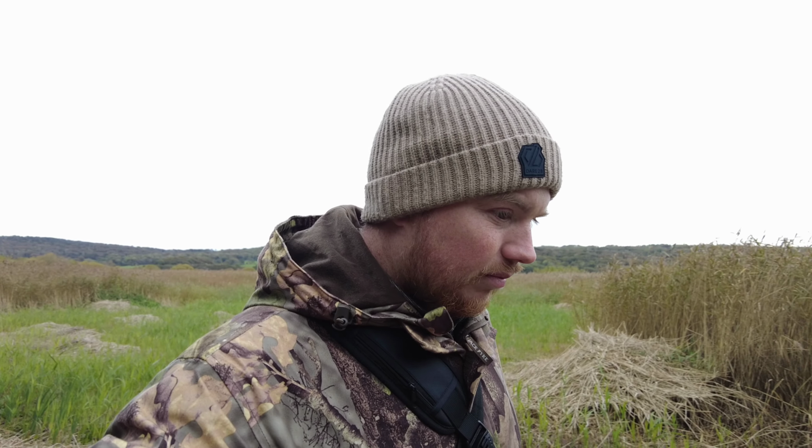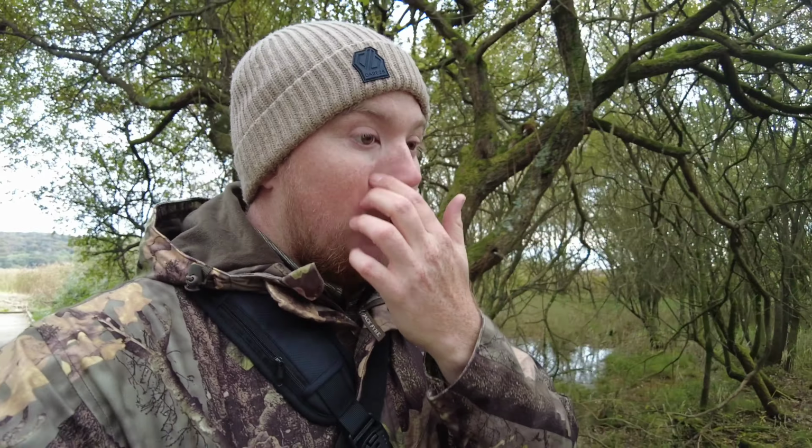A lot of variety. We've had willow tits, we've had blue tits, goldfinches, greenfinches, bullfinches, bearded tits is obviously the star of the show, bearded reedling. So yeah, absolute amazing amount of birds really. Great white egret as well, put on a nice display of hunting for us.